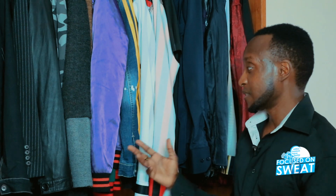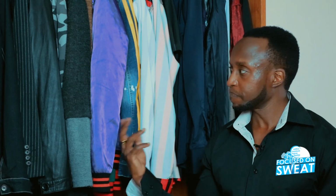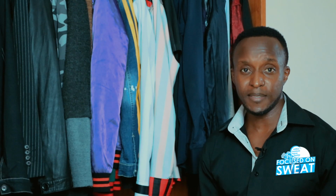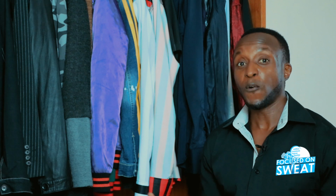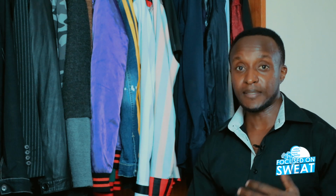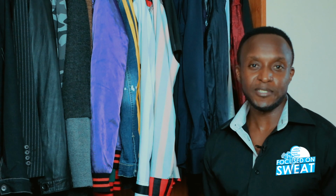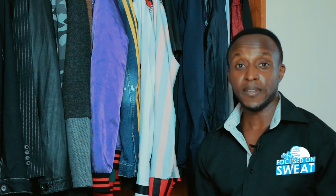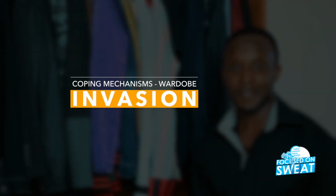mine. And as you can see, this is my closet. I want to take you through my axillary sweating, underarms, coping mechanisms, and I hope that you can employ some of these and invade your closet and see the areas where you need to improve or change. So without further ado, welcome to the Sweatuationship Coping Mechanisms edition.